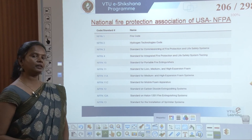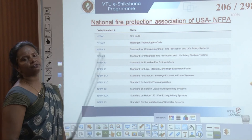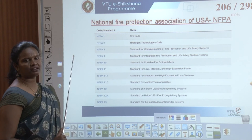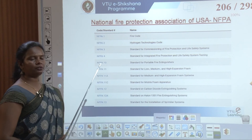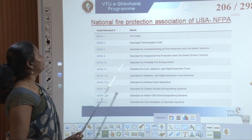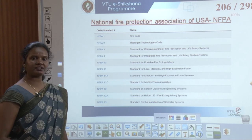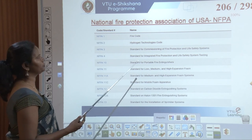So, for bigger buildings, there is a requirement of taking approval from the fire department also. So, it is very important to go through our National Building Code to design any particular building with respect to fire. There are different fire protection associations and laws which can also be referred.